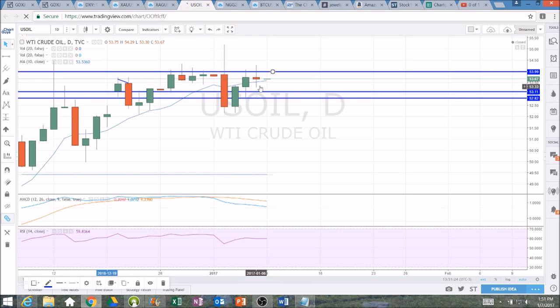So again, if the bulls consolidate, hold 53, and then get back over 54, we know they are in full control heading to higher highs. If we lose 53 support, we know to be watching 52.11, that key level heading forward.